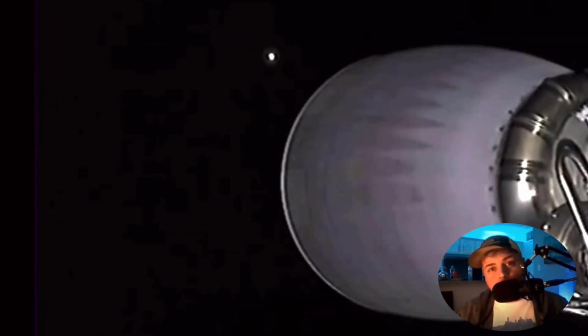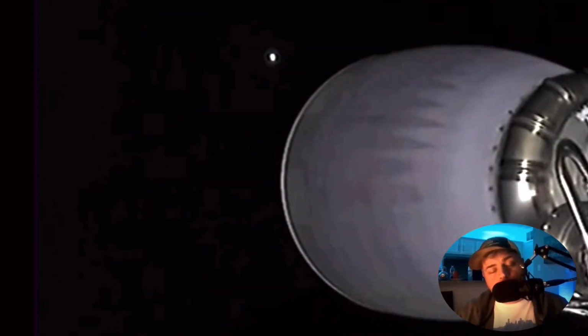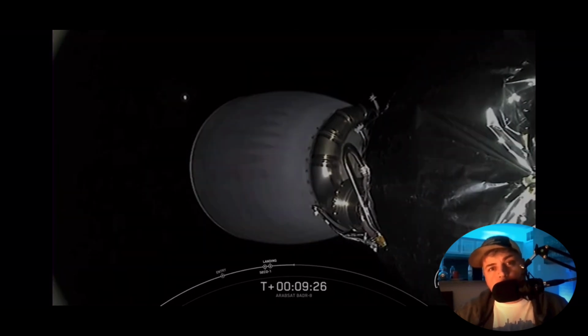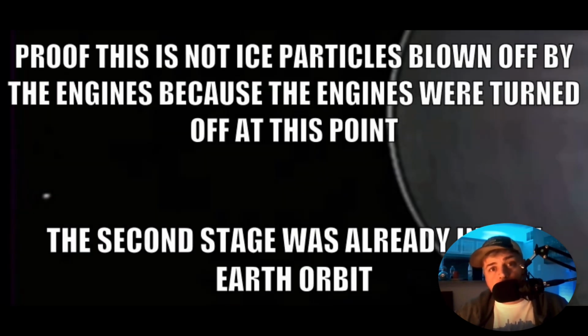Now, a lot of people are going to say, oh, it's ice caused by the thrust of the Merlin engine on the Falcon 9, the two-stage Falcon 9 rocket. That's not true. And I heard a lot of people saying that in the comments section over at SpaceX, and we're going to quickly debunk that. It is not the Merlin engine causing something to dart off into space. How do I know that? Well, because the engine was turned off.